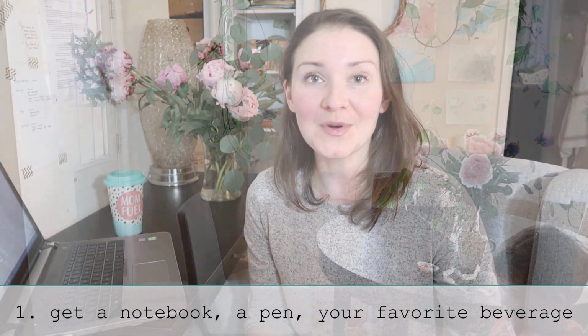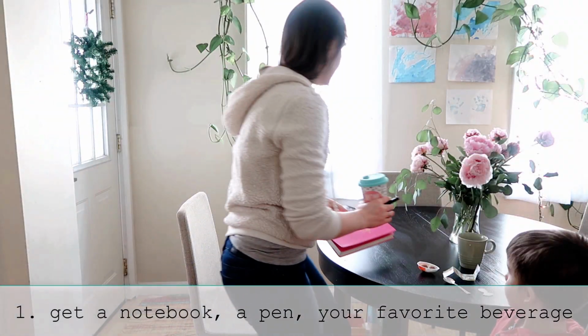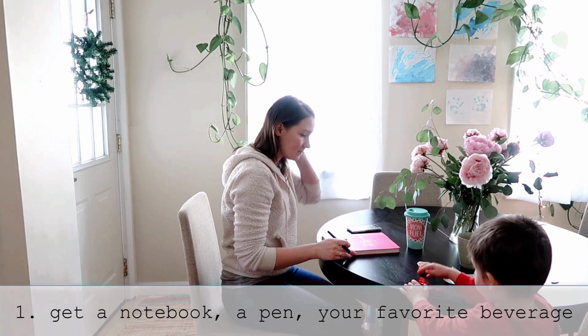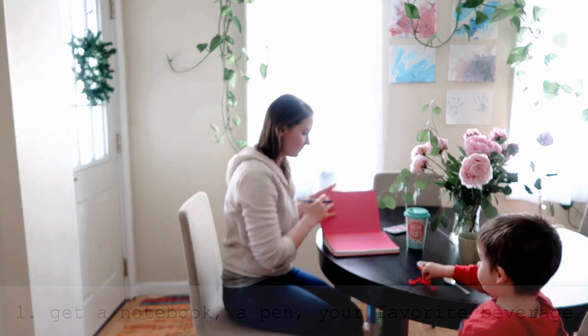So step number 1 is super easy. Get a notebook, a pen, and a cup of your favorite beverage. I feel like doing things on paper is a little bit better than on the computer or in any kind of word processing document, because it's right in front of you and it's not somewhere in virtual pages that you keep scrolling and it feels like they never end.